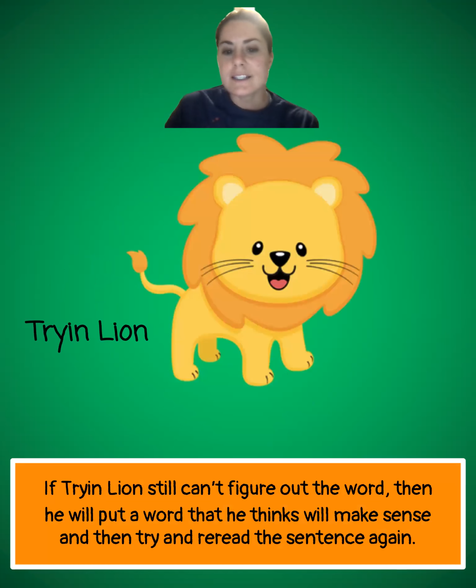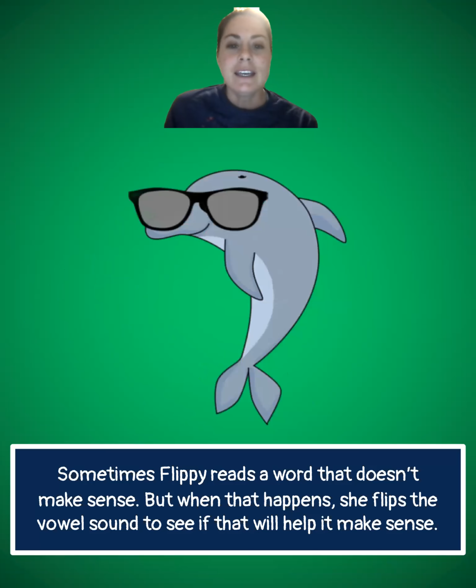Trying Lion's like, if you still can't figure out that word, then he'll put a word that he thinks makes sense and try and read the sentence again. Now he's a little bit like Skippy Frog. Oh, I almost gave him away. He's a little bit like our new friend. Okay, so then we have Flippy, my arch nemesis.